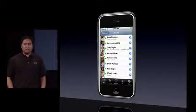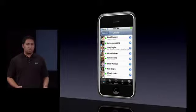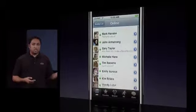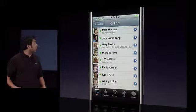Hey everyone. We are so excited to show you what we've been able to create in just 2 weeks with the iPhone SDK. And we're so happy to show you AIM for iPhone. When you start up this application, you're connected immediately to the AIM network. And the first thing you see is a list of all of your online buddies. And you can see their status messages and their buddy icons.